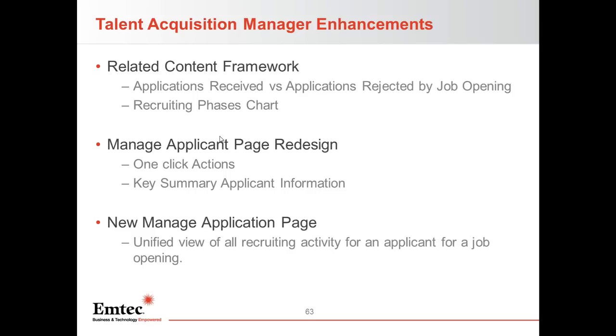Also, the Manage Applicant page has been redesigned. So similar to the Manage Job Opening page, we do have the one-click action, so the actionable transacting, which will allow the recruiter to quickly review the application, review a resume, and mark the applicant as being reviewed. From there, you also have the ability to do things like schedule interviews, reject an applicant, and print an application. It also is going to contain your key summary information on the applicant. And then last, the Manage Application page really provides a unified view of the recruiting activity for an applicant for that job opening.